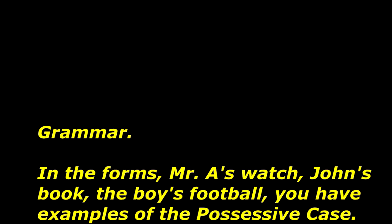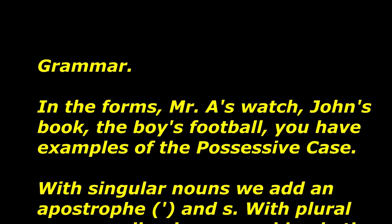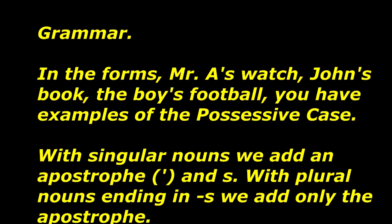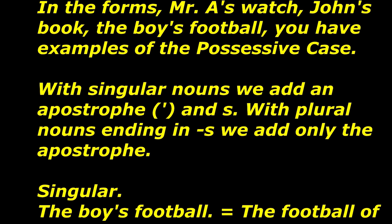Grammar. In the forms Mr. A's watch, John's book, the boy's football, you have examples of the possessive case. With singular nouns we add an apostrophe and s. With plural nouns ending in s we add only the apostrophe.